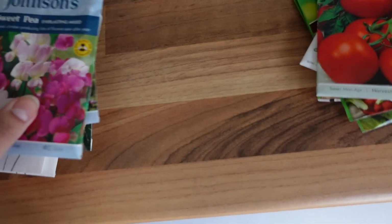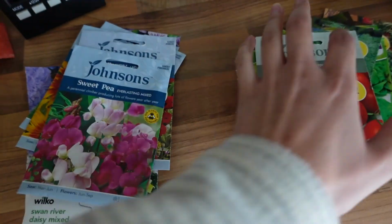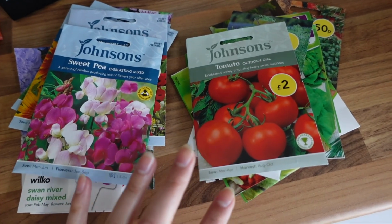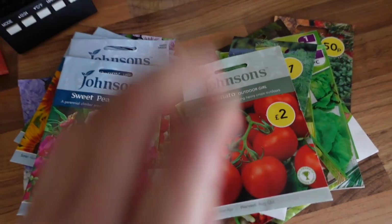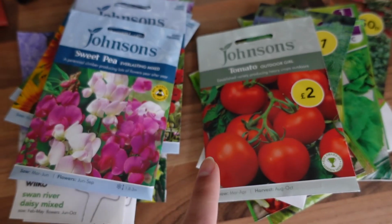So I've got some more in the garden shed and utility room that I need to organise. I need to figure out where I'm putting them, etc. But super excited. I'm going to grow some in the summer house as well, I think.